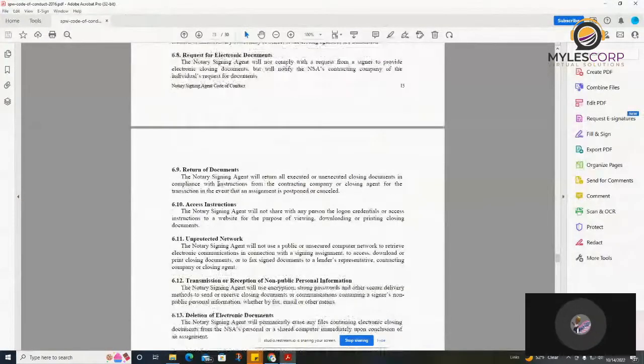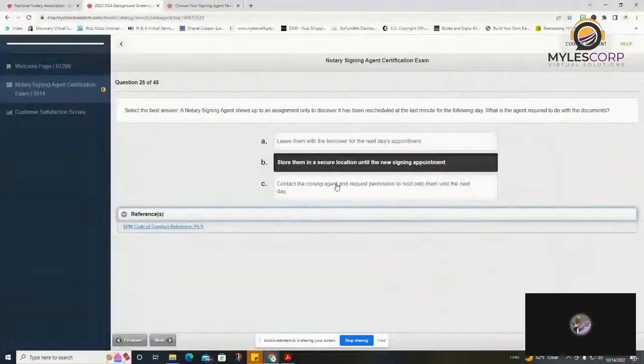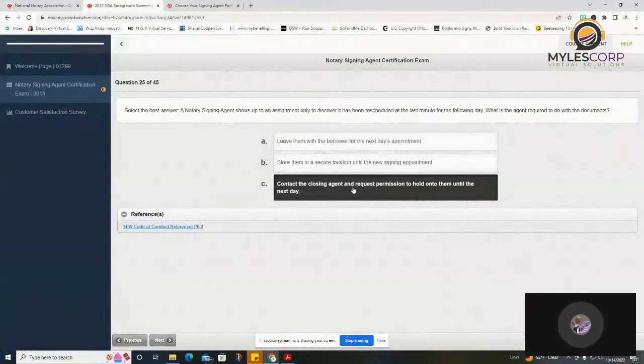Return of documents. The notary signer will return all executed and unexecuted documents in compliance with instructions from the contracting company or closing agent for the transaction in the event the assignment is postponed or canceled. So we've got to contact the company. Hold on for a second.